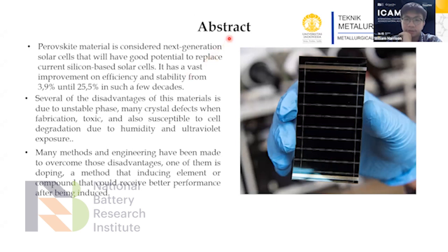So basically, from the abstract, perovskite materials are considered next generation solar cells that have good potential to replace current silicon-based solar cells. And as we know, the current biggest market share of solar cells is silicon-based. Regarding perovskite material, it has had fast improvement in efficiency and stability, from 3.9% until 25.5% in just a few decades. So this is a huge development.